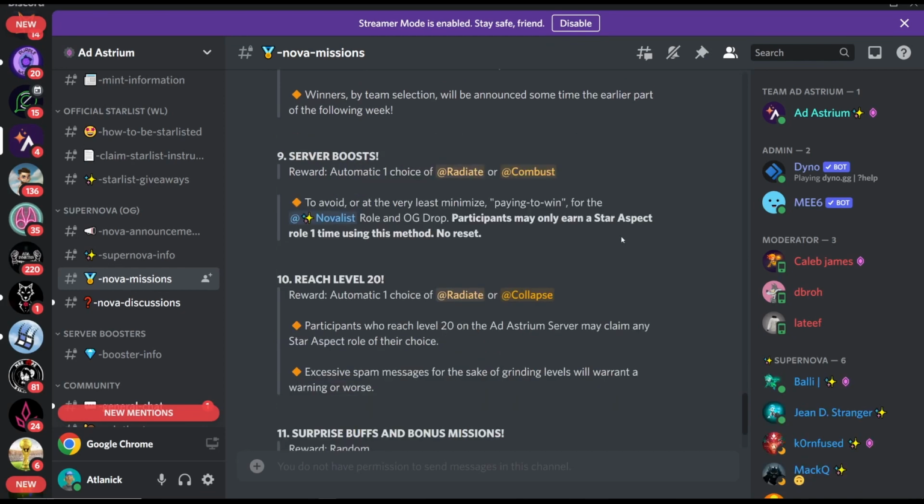And then we have the most difficult and the least difficult, the server boost. If you do want to get a server boost, you automatically get your choice of Radiate or Combust, which obviously you can only do one time or else that would be a little bit broken.